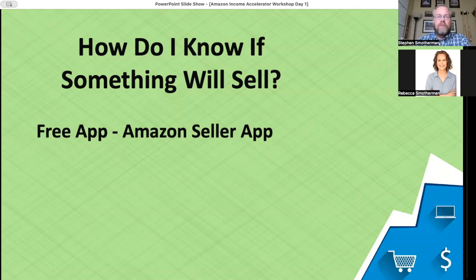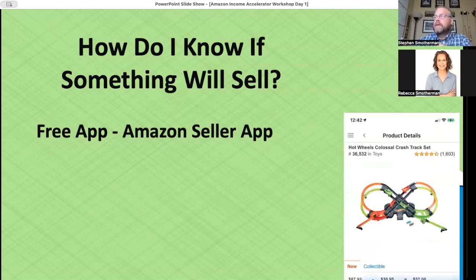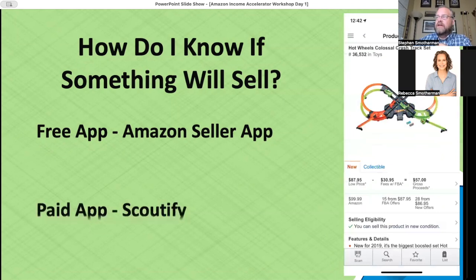And then you can compare what your profit would be with what it's going to cost you to buy it. So, like, oh, I could buy this book for $1 and it's going to make me $5. Okay, that's a good deal. So you can use the Amazon Seller app.